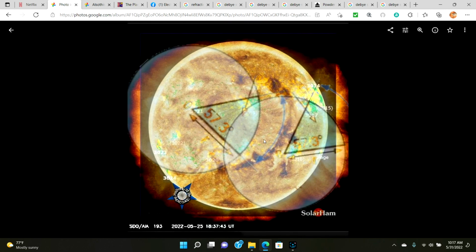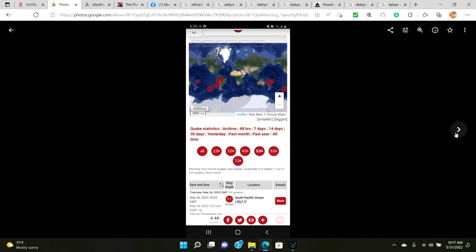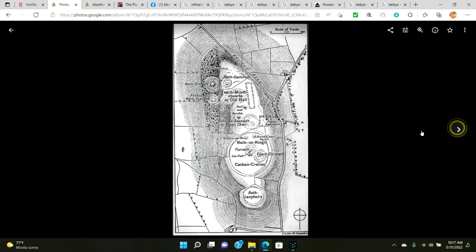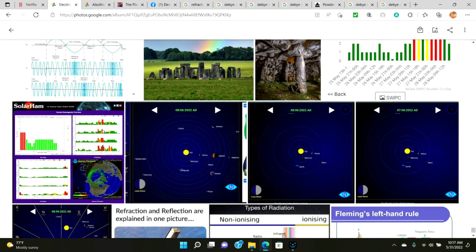Here's the surface of the sun on the 25th. And again, we have this spatial parameter that it fits within, a radian, because that's the significance for the release of charge, right? And they seem random, but they're not. They're not at all. And the ancients knew that. I learned this from them.